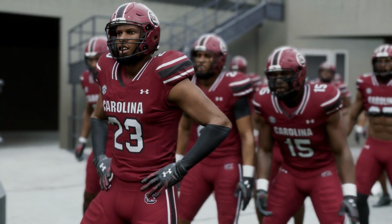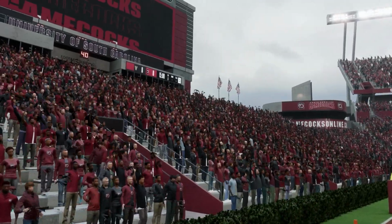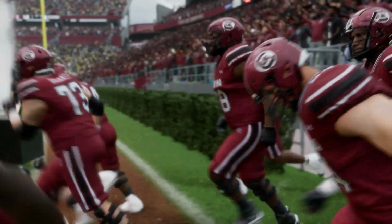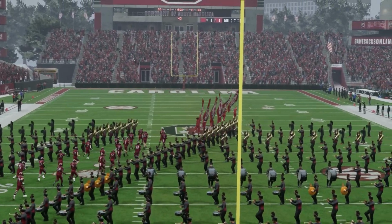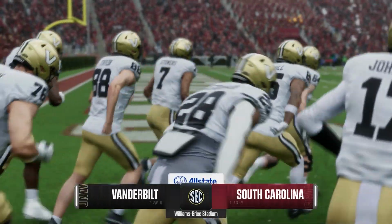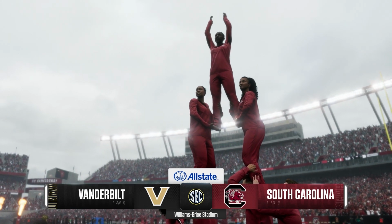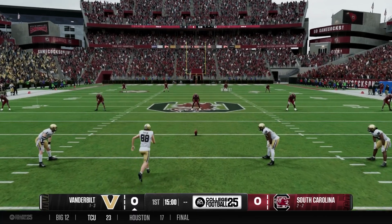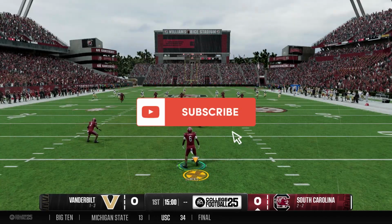Today we have a chance to get some revenge as the 2-2 and 0-1 USC South Carolina Gamecocks face the 1-3 Vanderbilt Commodores. A chance to right a wrong from last year. We lost to Vanderbilt, snapping a 15-game win streak against the Commodores. We dropped it 27-20. So now, in Williams-Brice Stadium, one of our biggest losses last year, we have a chance to correct. Hope you guys are excited for this one.